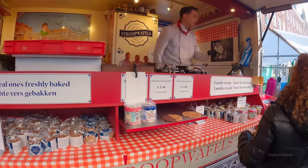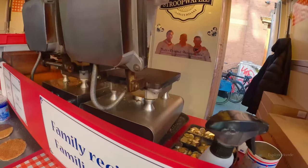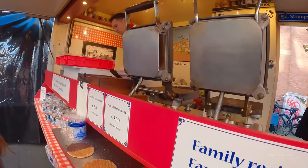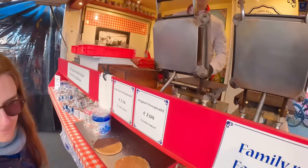Three for you, and what do you want? She wants three. It's 7 euros. €5, please. Yeah. Sure.